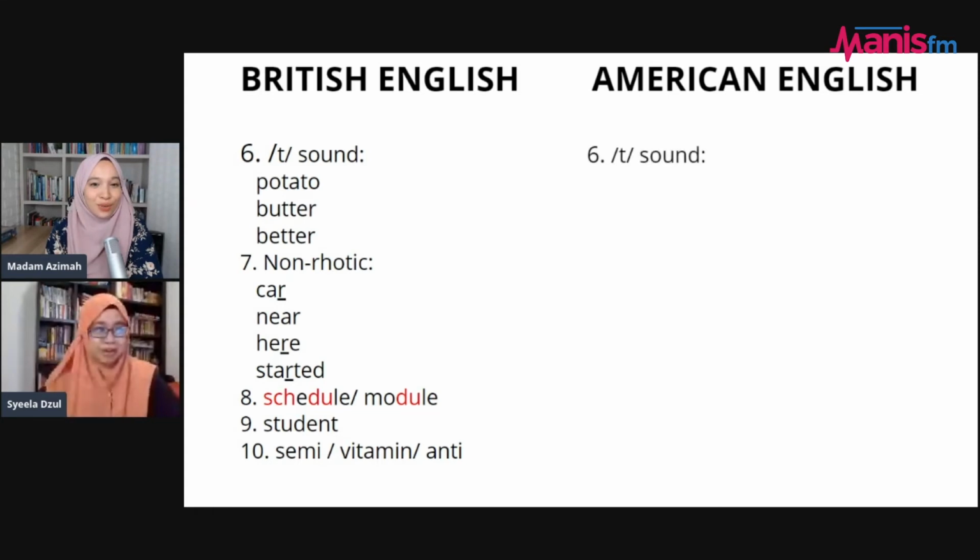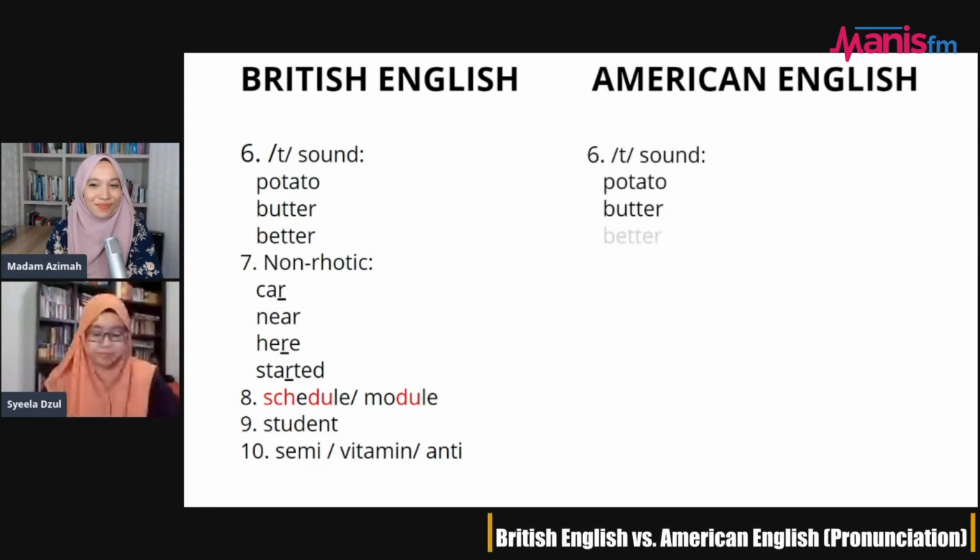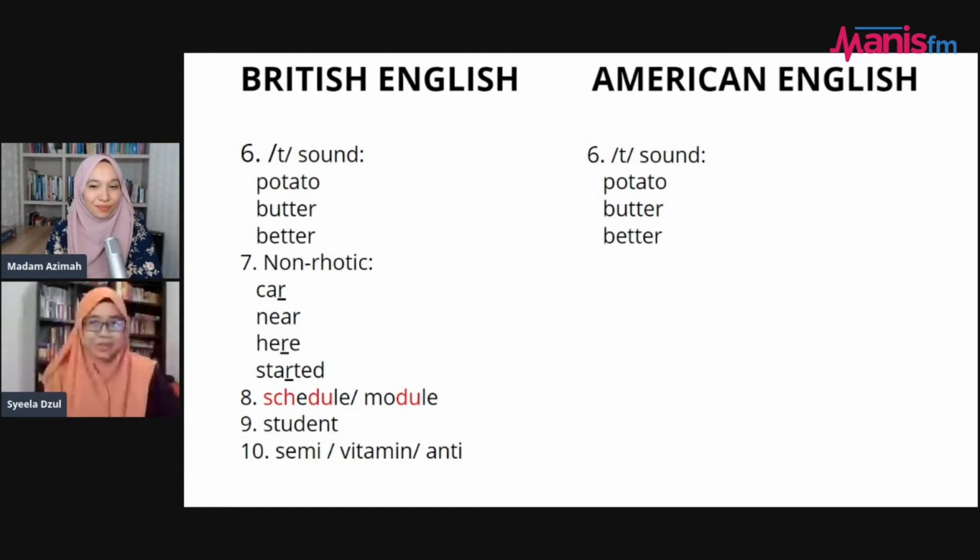All right. Missing the T there. So how would you say it? Americans would pronounce these words potato, butter, better. Instead of a t, it's a slight d sound, like potato, butter, better. So it's like a slight d sound, right? Yes, a slight d sound. All right. Okay. How would you say? Try to imitate me then. Butter. It is a bit difficult. Yeah. But it sounds very natural to you. Yeah, because it's easier for me. Butter, better, potato.